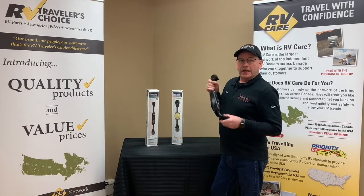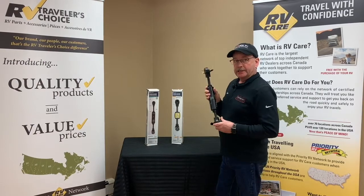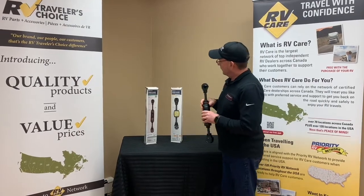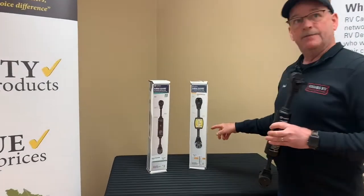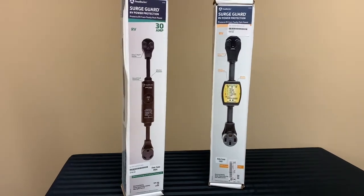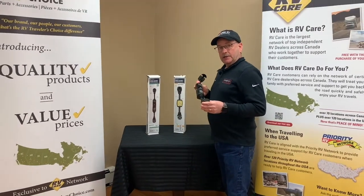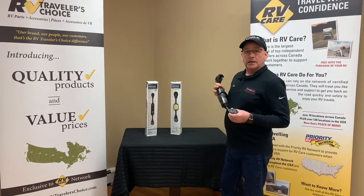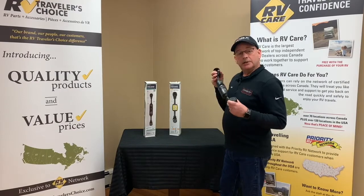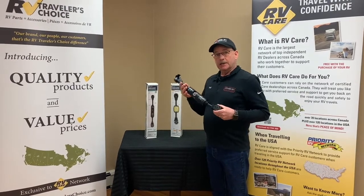So, folks, we're back with a really good deal this time. It's one you all really should take advantage of, and that is a surge protector. Depending on your application, they're available in 30 amp or 50 amp. They protect your RV from faulty park power. They provide surge and ground fault protection. Today's RVs, with their high-tech electronics, can become severely damaged from inconsistent power at RV campsites. Protect yourself and your investment by using a surge guard electrical protection device.